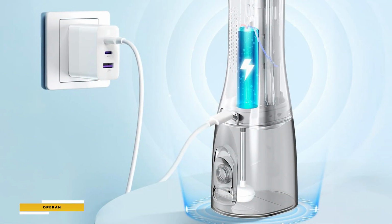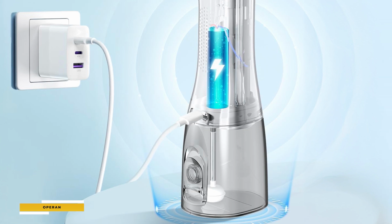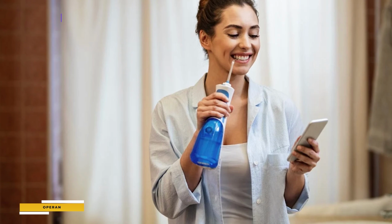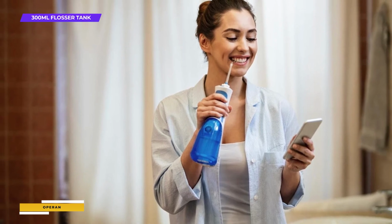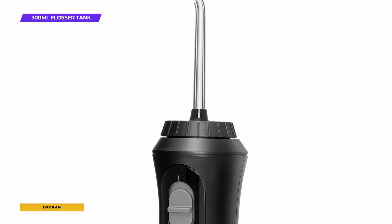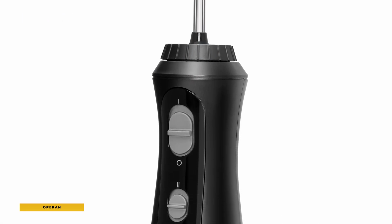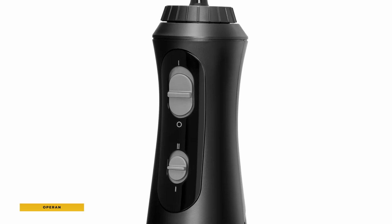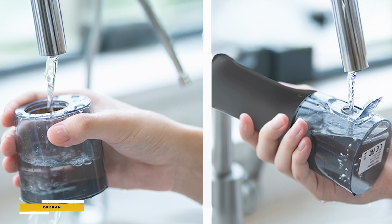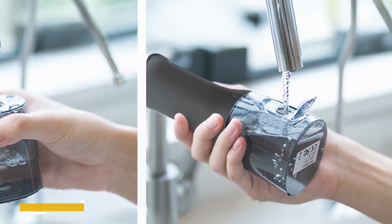With a 300 milliliter water tank and IPX7 waterproof rating, this flosser is easy to clean and can even be used in the shower. It also boasts an impressive battery life, lasting up to 30 days on a single charge, making it perfect for travel. Its compact and lightweight design, paired with USB-A and Type-C charging options, ensures that it's convenient for home or office use. For those looking for a portable yet powerful flosser, the Operan Water Flosser is a fantastic choice.